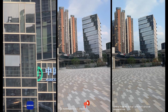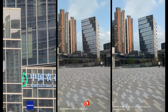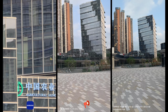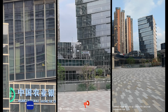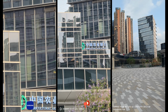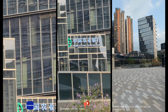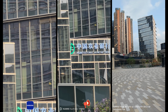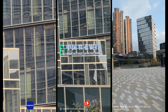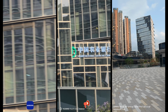And now for the Pure 70. This is the ultra wide. The color seems a little bit different, right? So 1, 2, 3.6, 6.4, 9, 10, 11, 12, all the way to 15 times. I can see that it's a little bit grainy, but I can still see the text clearly.